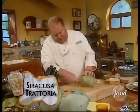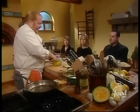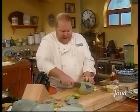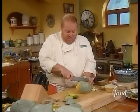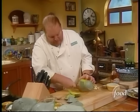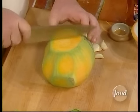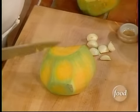Welcome back. I'm here with my good friends, Hannie and Anthony, and we're talking about the beautiful cooking of Siracusa. We just finished a magnificent appetizer of grilled mackerel. We've got our pasta with cauliflower baking, and now I've got my winter squash called Hubbard squash, and we're going to make this kind of in an agrodolce, kind of a sweet and sour.